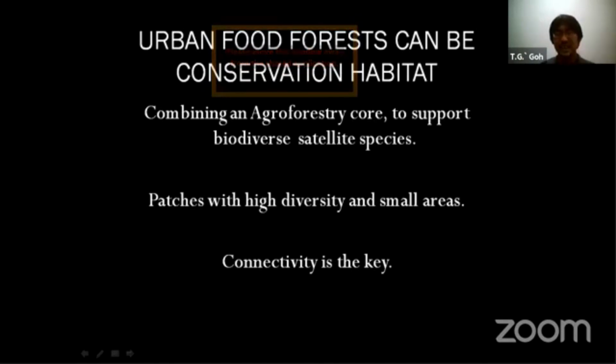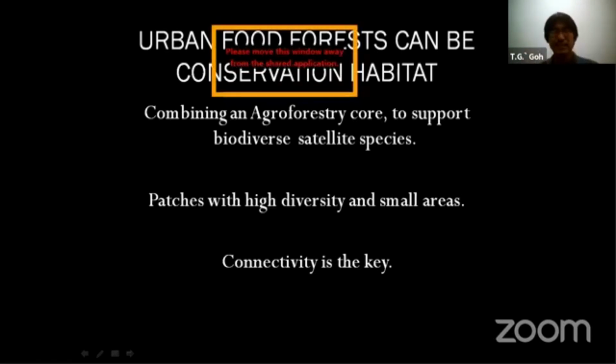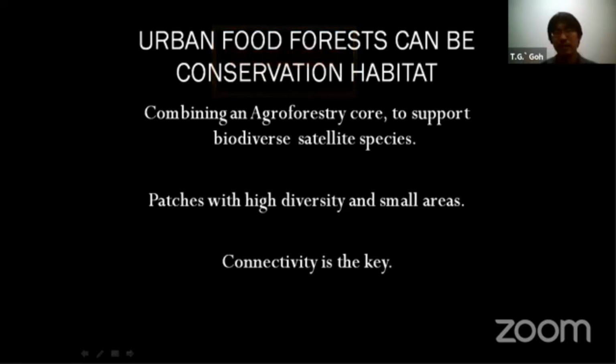And if we can connect all of these, you have to remember that since a lot of diversity is insects and small animals, a lot of them actually can fly. So it's very important that we don't think about how animals disperse in human terms. A lot of animals can disperse in far better ways than we can imagine. So having highly connected patches of agroforestry can be a boon for our cities. In fact, it can be a model in which we can create very, very rich habitats very close to home.